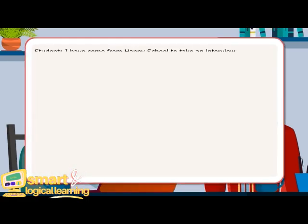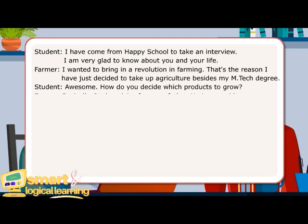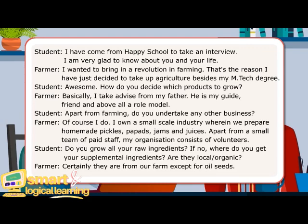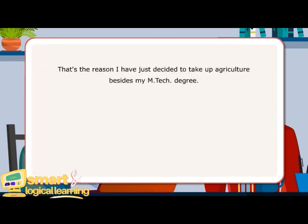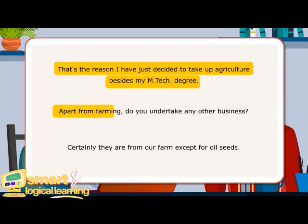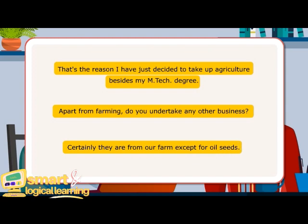In the conversation, we come across prepositions such as besides, except, and apart from to define what they want to add or subtract in their discussion. Here are some examples of sentences with prepositions. That's the reason I have just decided to take up agriculture besides my MTech degree. Apart from farming, do you undertake any other business? Certainly, they are from our farm except for oilseeds.